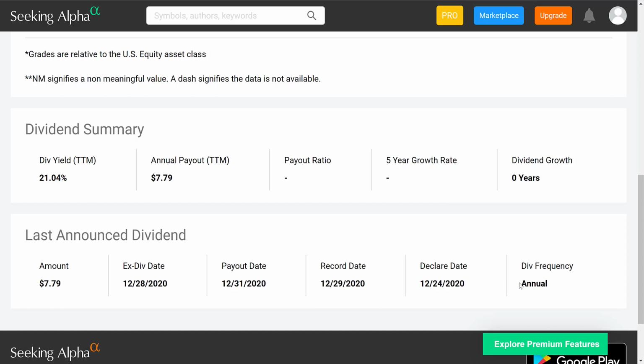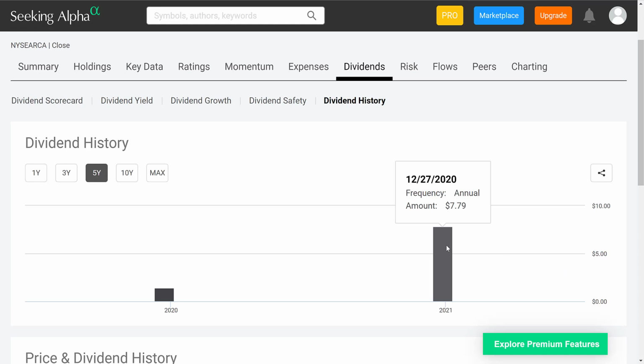Same thing applies from AMOM as we did with Revs. Dividend frequency is annual, yield of 21.04%, and a payout of $7.79 per share. We'll see right here they pay them out in December as well. So it's a little bit suspicious to know whether or not they're going to be able to pay these dividends or what they're going to be able to do.